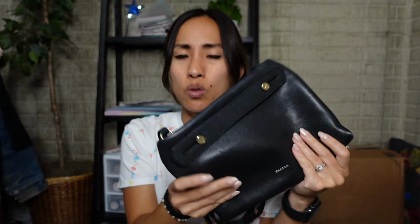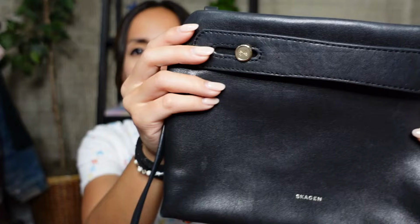I will start with this. This is a black leather bag. It's like a nice little crossbody bag. The leather is actually so super soft, and I really liked this gold detail. The lighting's kind of weird, but I do think it's gold. It's on the front, it's on the back. There's kind of like studding almost.